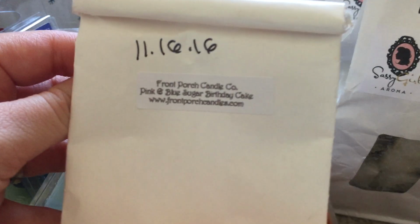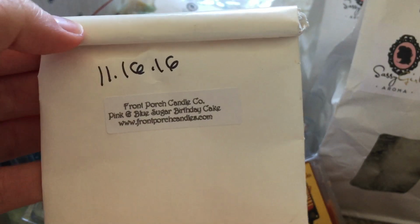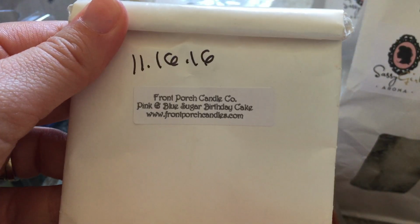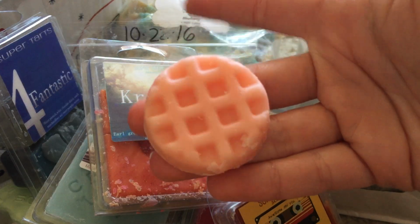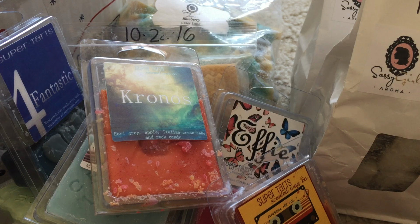And I also melted, I asked her to make this for me a few months back, and it's pink and blue sugar birthday cake. Tried to dupe Sassy Girl Aroma's Hose Over Bro's birthday, but this had a really, really good strong throw. I was surprised because I melted it downstairs. I have 2 warmers downstairs, and I just put one of these little pieces in, and this is like 3.3 ounces. But it just kind of proved to me what I always say, which is less is more with wax. So this surprisingly had a really good throw, and I only put one of those in each of my warmers.